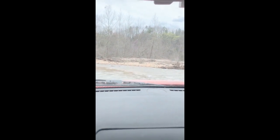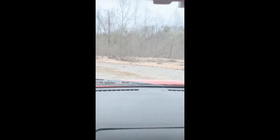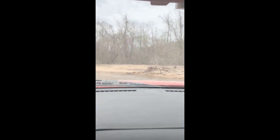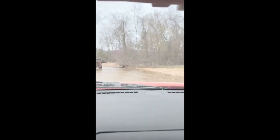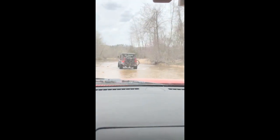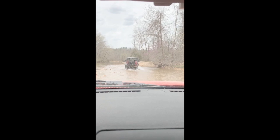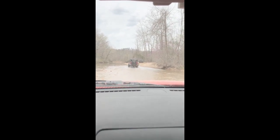Can you see the river? Does that make sense? This is the first of two times where I have to censor my audio because Jeff surprised us by driving backwards toward us.